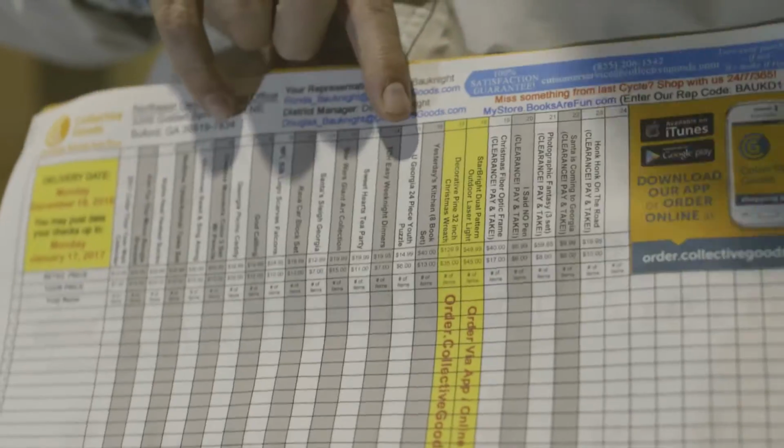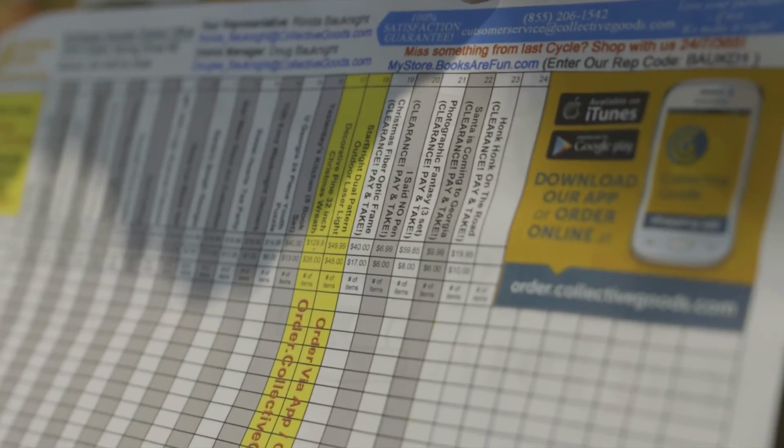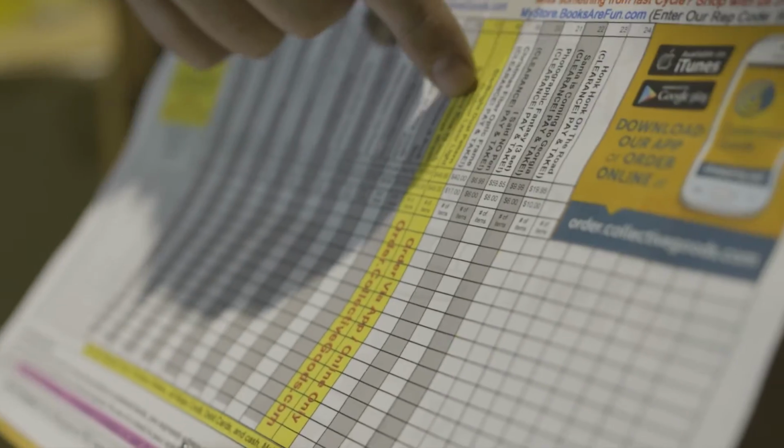And here's my basic lineup. As you can see, I've got probably 18 titles right here. These are all regular production titles. These are all new titles that I have at this particular time. Then, because it's Christmas and I'm trying to liquidate, I have 5 clearance or pay and take titles. And then I have 2 app-only titles.